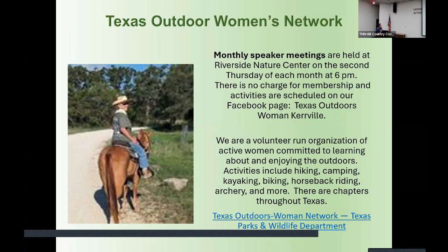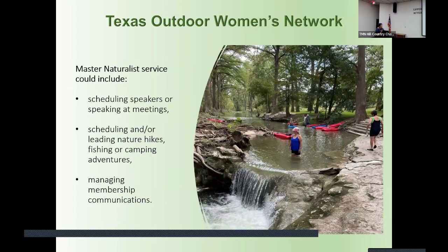We're volunteer run. We've done hiking, camping, kayaking, biking, archery, speed walking. I solicit people to be leaders or speakers, and there are no fees to join. This is one of our activities. We did kayaking on the Medina River recently. Volunteers for this project can schedule or be speakers at meetings, schedule and or lead nature hikes. We go to botanical gardens and caves and things like that, and manage communication with membership.